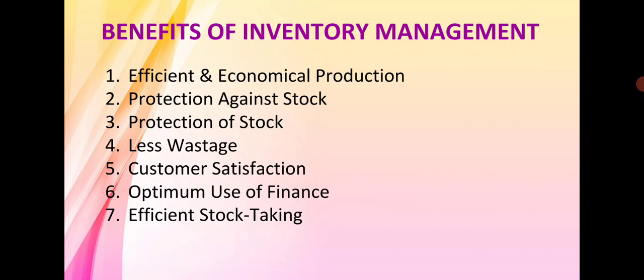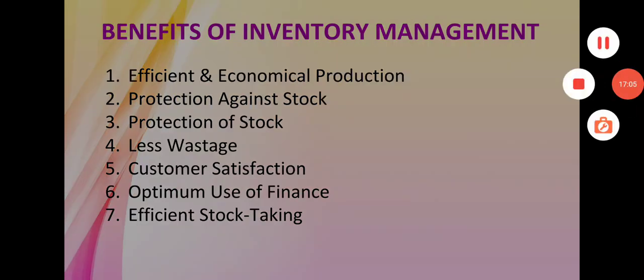So ultimately, inventory management gives a positive result to the organization, and there are no loopholes in inventory management or inventory control. So that's about the benefits of inventory management.